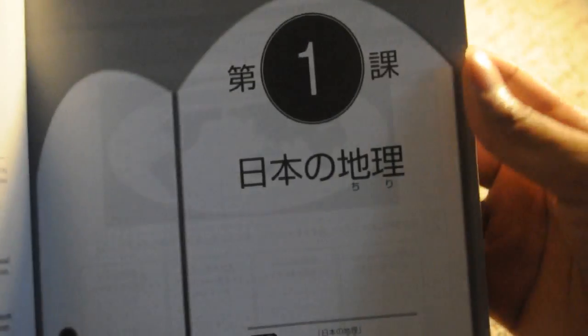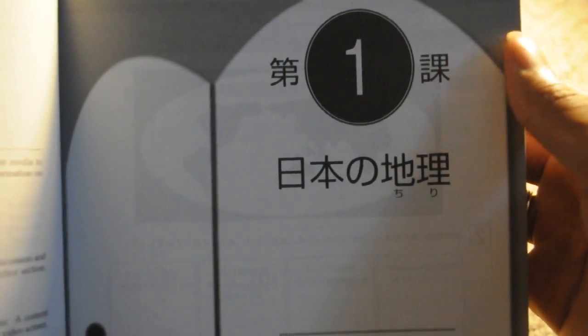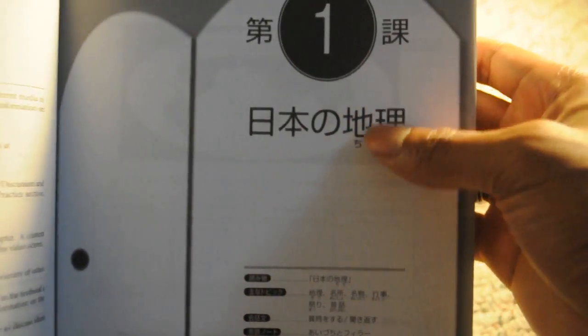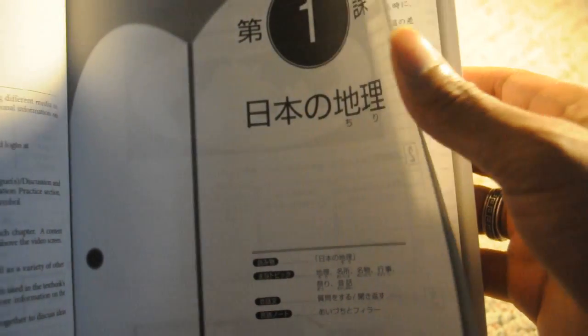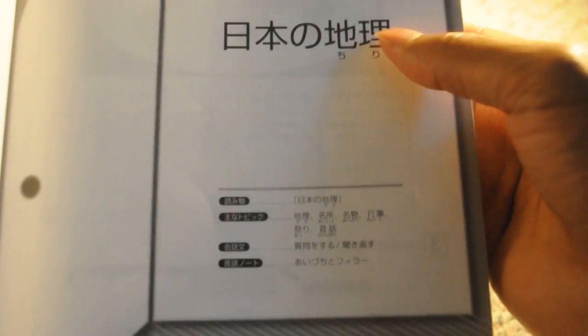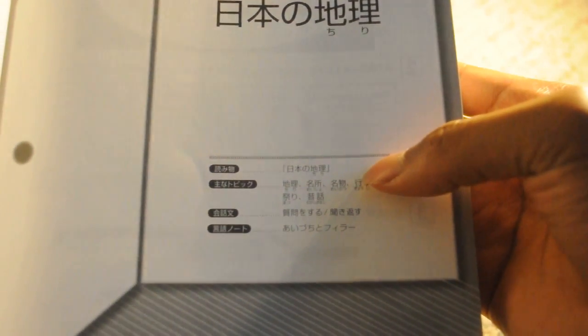So let's go to the first chapter. I'm just going to show you guys the layout, what to expect. This is the first chapter, and it's basically talking about the map of Japan, different places. As you can see, everything is in Japanese, and when they provide the kanji for you, they have the hiragana under it. So everything is basically in Japanese. You will see no romaji here. They take all of that romaji out.